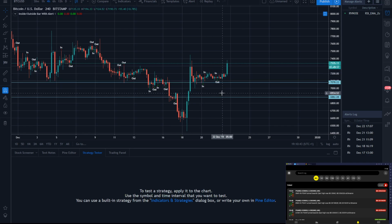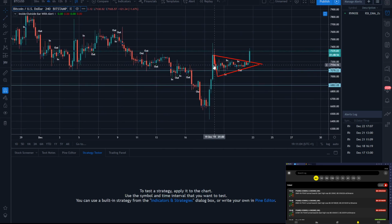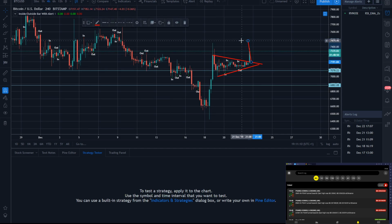This was choppy action. Who shorted this and who longed this? We didn't know because this was a symmetrical triangle pattern. The dominant trend is on the downside, but Bitcoin broke out. So if you took this long trade, your target would be the measured move. The measured move is $7,450.